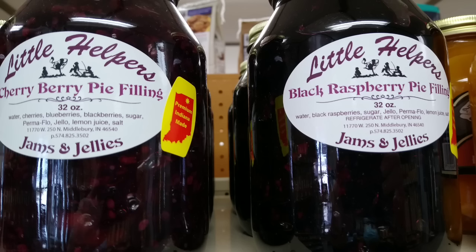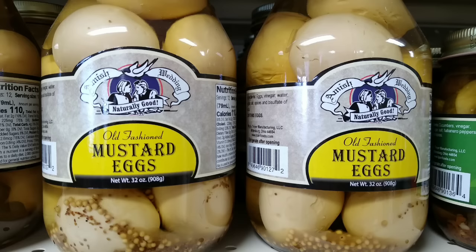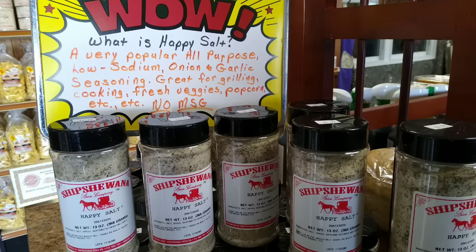Here it says Little Helpers cherry berry pie filling and a black raspberry pie filling, a peach pie filling, and a strawberry rhubarb pie filling. Rhubarb is one of my father's favorites. Now, you know I have to find something different and unusual if you've been on the channel before. And on this particular day, I found some mustard eggs, something that not all the stores will carry.